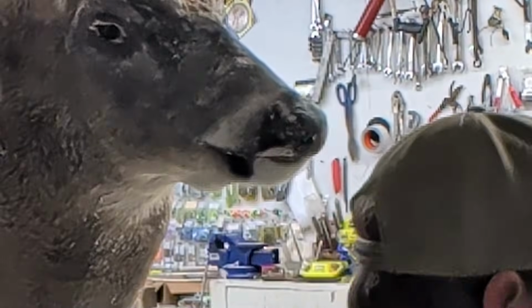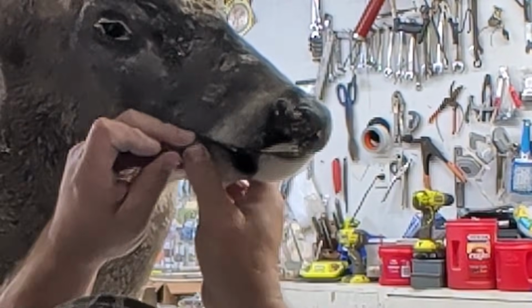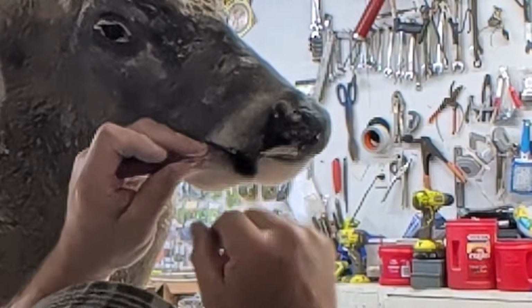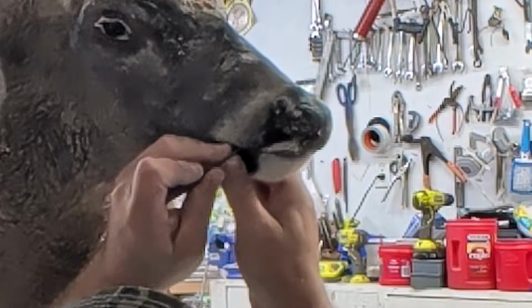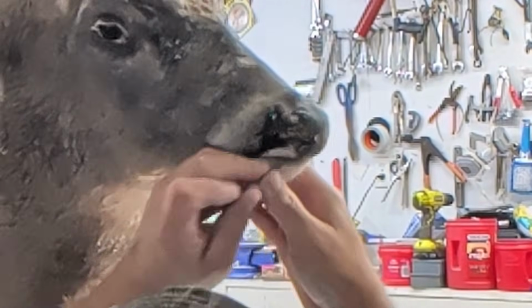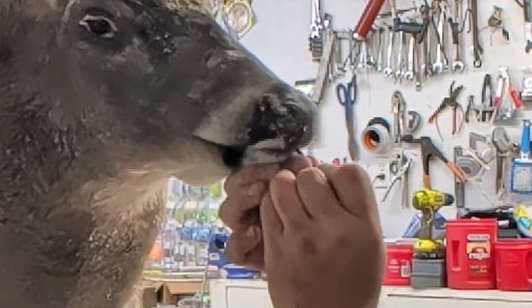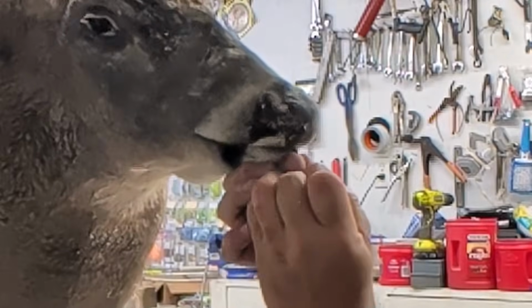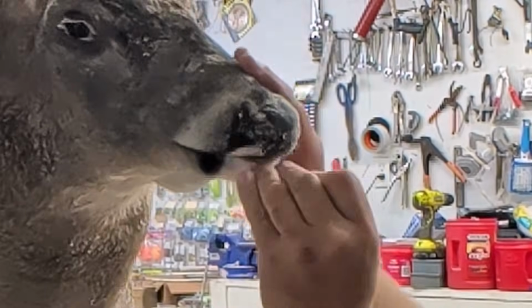Done so many of them till I can almost feel my way around it. So I just take that little screwdriver there and push those pins in pretty deep. And that sets those lips inside that mouth on that mannequin, tucks them in. There's that epoxy in there, so it'll kind of glue all that stuff in place in there.